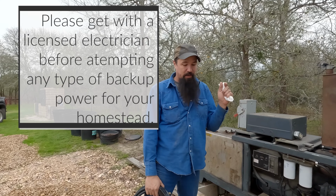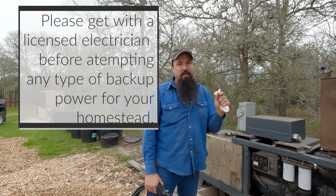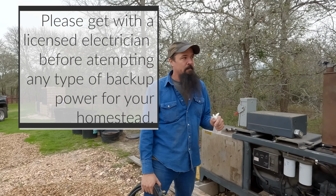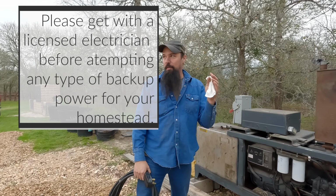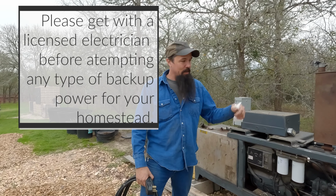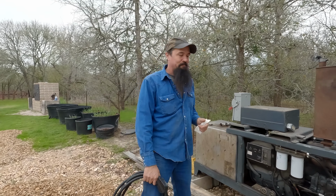The only thing I can say is if you're going to try and backfeed any power into your house, make sure you shut off your main breaker. If ice takes out a power pole, you do not want the power company guy getting electrocuted because he picked up a live wire that was powered by your generator. So just note that.